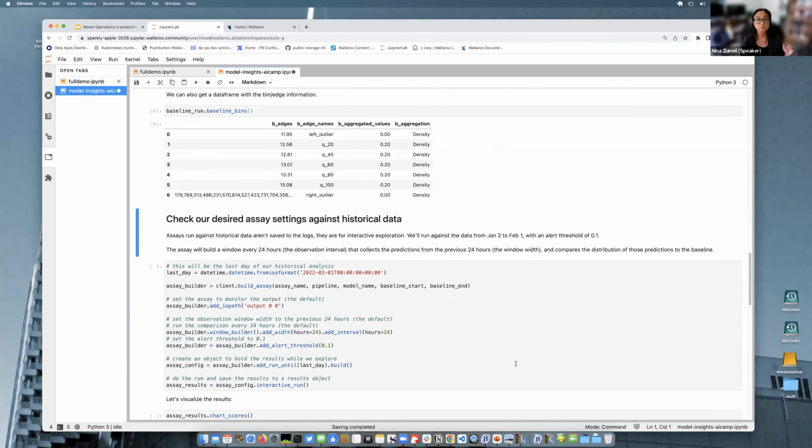So what we're going to do is run this assay against a month's worth of data from January 2nd to February 1st. And we're going to take intervals of every day, every 24 hours. We're going to take an interval that is the past 24 hours, look at the distribution of predictions in that window and compare it to our baseline.